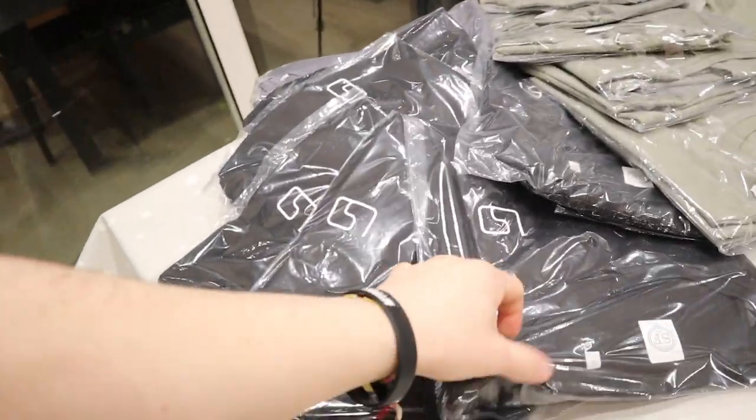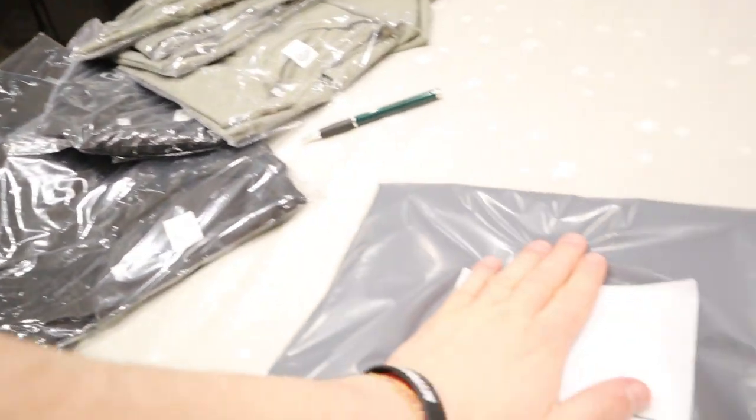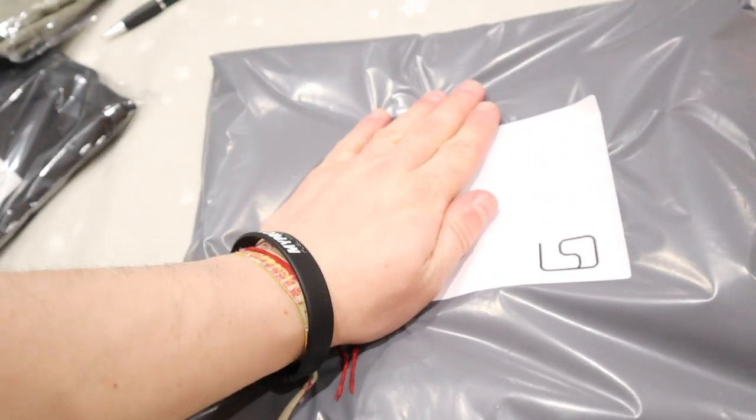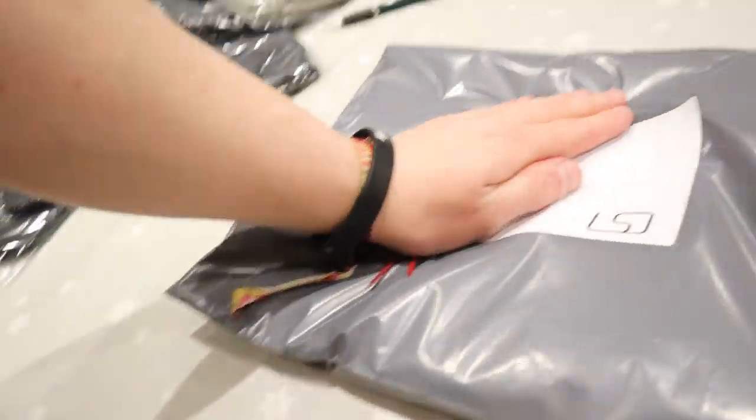Obviously, I don't want to show you this because it's got people's addresses on it and stuff, but I just want to show you the labels and stuff. You will receive your t-shirt in a little bag like this, and then in a little bag like this, and the bag actually has the emblem on it. Attention to detail. A wise man once said the difference is in the detail. So this is what it will look like. This is what you will receive.